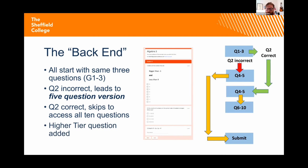And then we put in a higher tier as well. So if the students got question 10 wrong, that took them straight to submit, so they'd answered a 10-question quiz. If they got question 10 right, then we included a higher tier question. We wanted to get that differentiation in, but bearing in mind that 95% of our students are grade 3s to 4s. There was a technical issue with this at the back end, something we hope Google will sort out. But I'll pass you back to Neil, who's got 1 minute and 31 seconds.